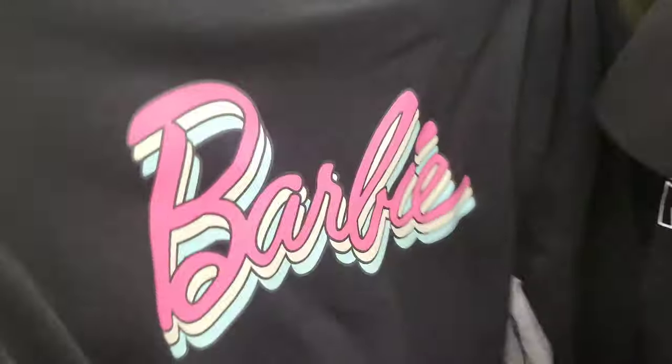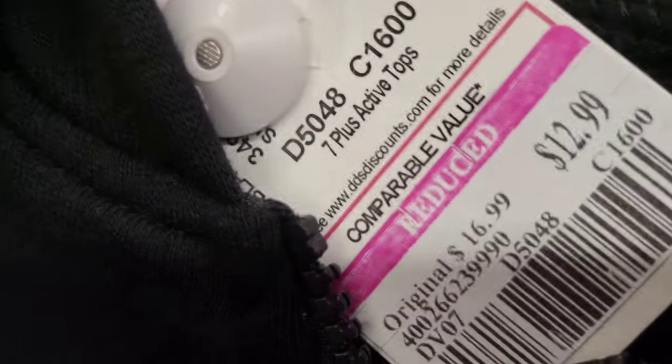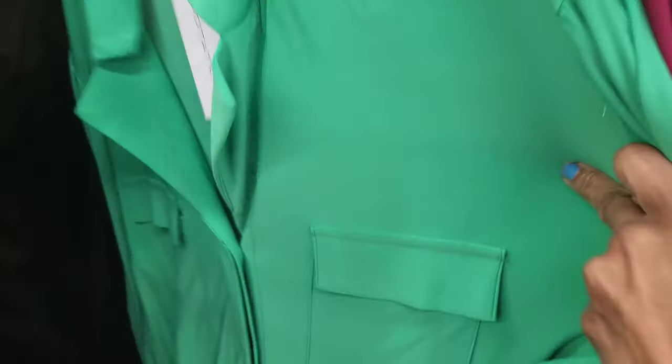And here's a Barbie, a black Barbie hoodie. For all the girls that's into Barbie. And then it's $13. It's reduced. So that's definitely a good price by being Barbie. So we have this green blouse for $9. A button down has two pockets.